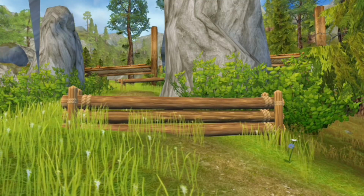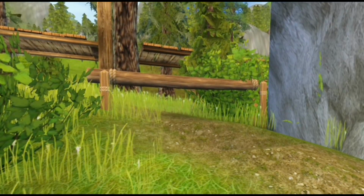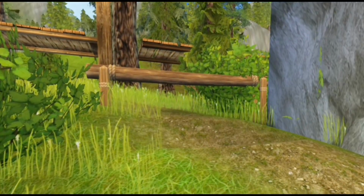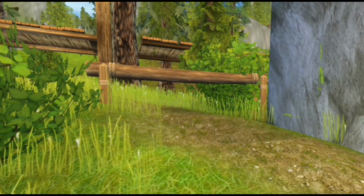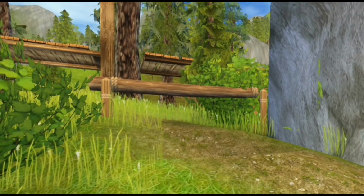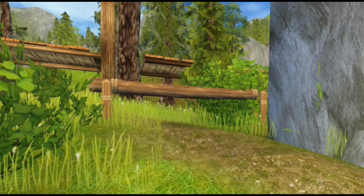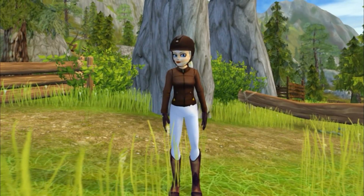The last jump is by far the worst because there's a little dig out there, and your horse really has to propel himself so far up. It's such a big jump, and if you're able to get it, you're able to get it, but very few people can get that last jump. So we're going to attempt this. We might not get the last jump though. So of course, with no further ado, let's attempt this combination.